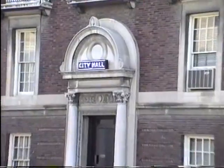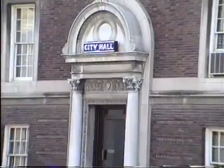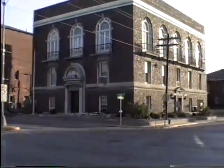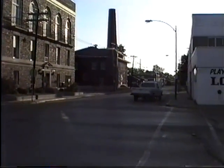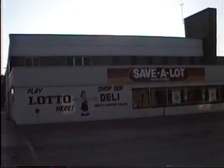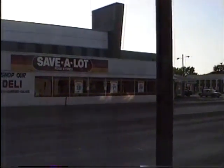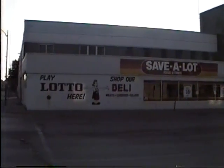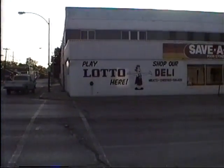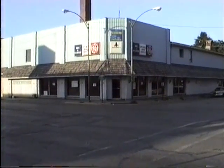There is City Hall. And if you look down, of course, is the county jail. Used to be Barnes Grocery, is now turned into one of the very low-cost stores. Okay, now I'm going to go across the street and shoot back this way. Well, here's a store I'm sure you remember.